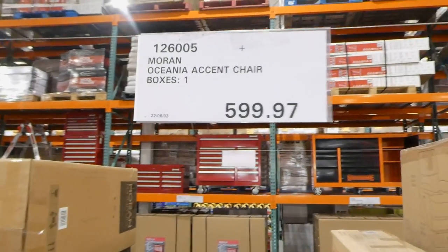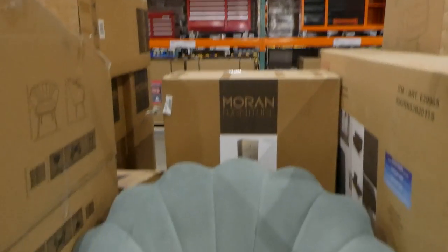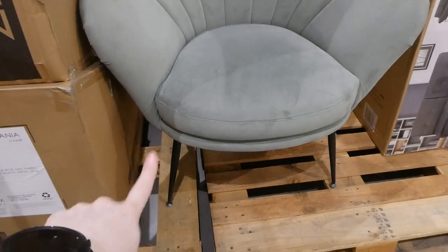Then there's the Morin Oceana Accent Chair. This is $599.97, so it's on clearance as well. And there's a few of these in our Costco, so this one's really nice. It's kind of like a velvet feel. Oh, it's nice and cushiony. And then it's got almost like metal legs there.